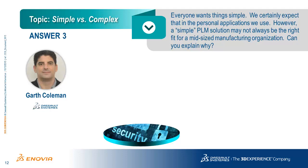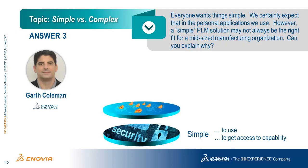And I would say, with reference to the question, which is, quote, simple, I want to be careful with that term, because simple can mean a lot of different things. I would actually like a system to be simple in terms of simple to use and simple to get access to capability. What I don't want is a system that is very basic and very limited and doesn't give me what I need to get value today, or prevents me from getting value tomorrow, and allows for things like inadvertent loss of data, or people collaborating with files instead of collaborating through the system, where we can track all those conversations and work with that.